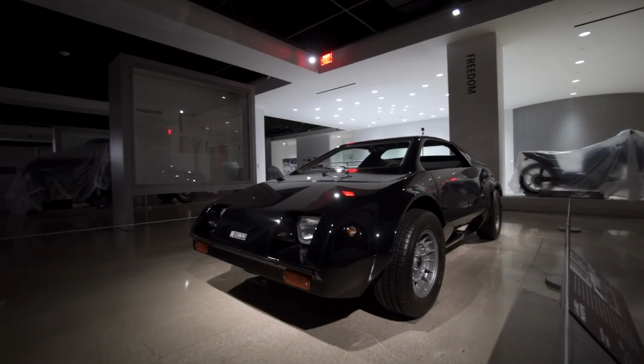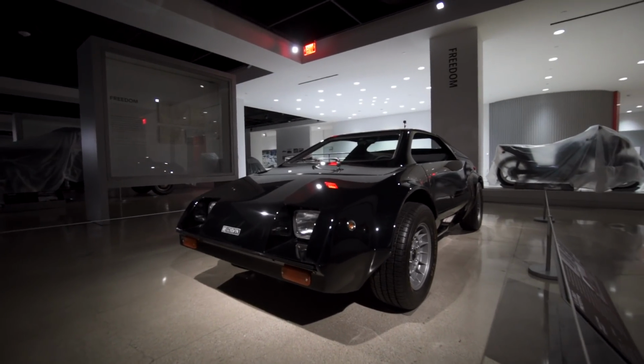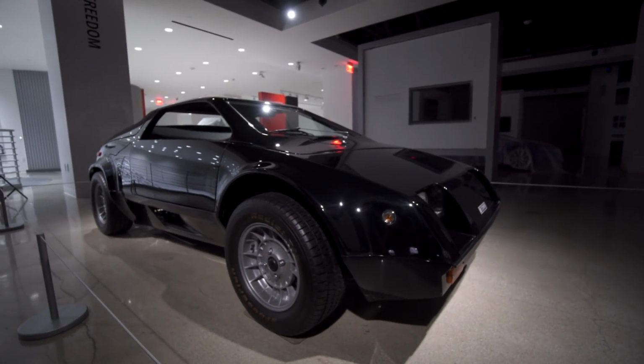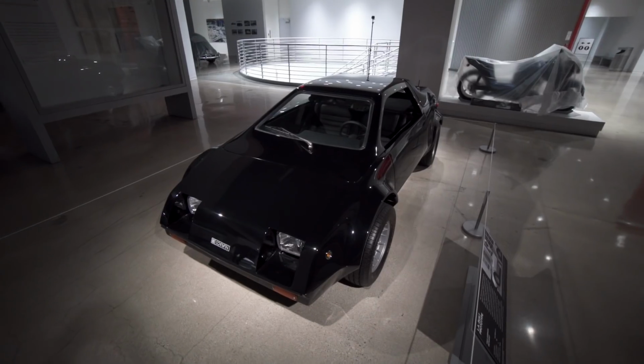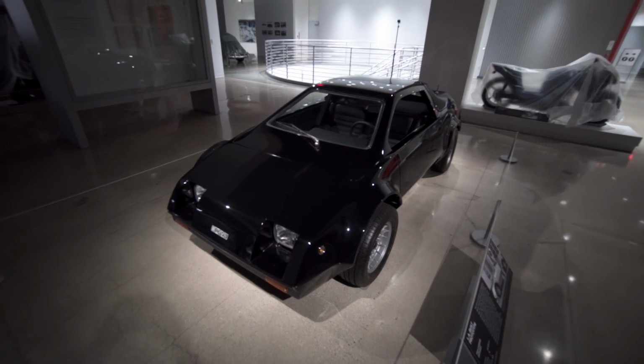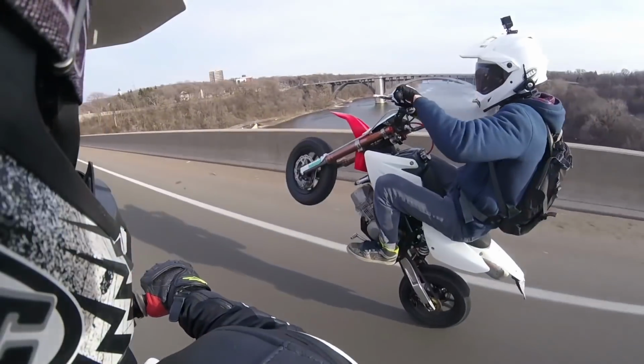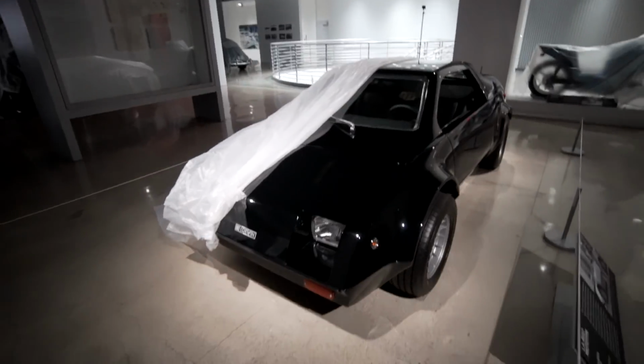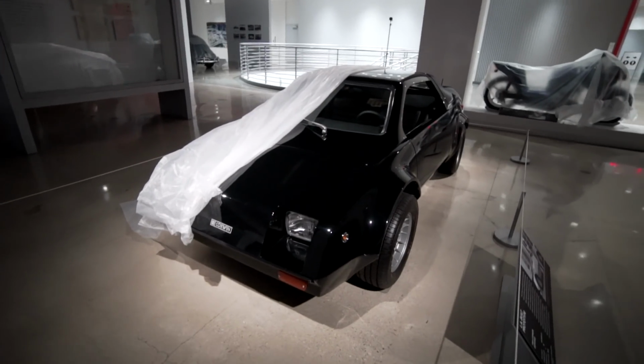I mean, this thing is super small, but has this cool vibe to it. It only had 78 horsepower and it claimed a 150 mile per hour top speed. I don't really know how that works unless you're riding a motorcycle. There was only one of them built and this is it. I mean, seriously, the Getaway Car, can you think of a more gangster name?